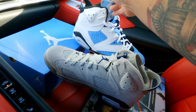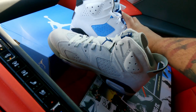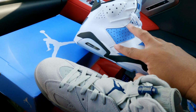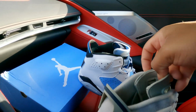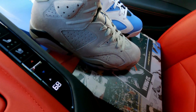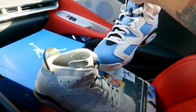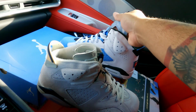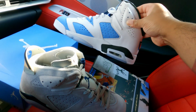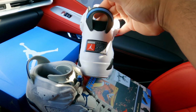But yeah, other than that, on this UNC, I think everything else lined up right. The lateral side panels did line up consistent to retail, as well as on the Georgetown. But that was just one of the flaws I did have on this UNC. But you know, to the eye, you will not see that unless you're absolutely looking for that. Other than that, everything else is up.